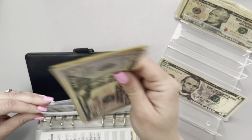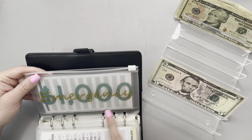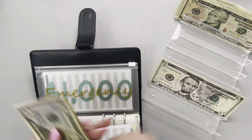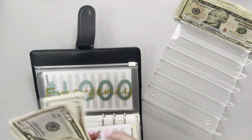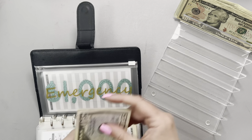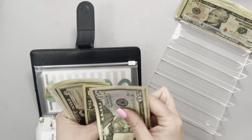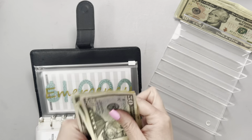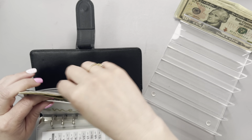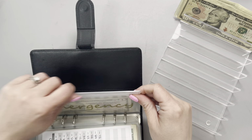Last but not least, for filling is our emergency fund. So our emergency fund is currently sitting with $1,000 in our savings account, and it gets the last $5. So the emergency fund currently has 1,000, 50, 60, 70, 80, 85, 90, 95, and 100. We've got $1,100 in emergency, which is always great.